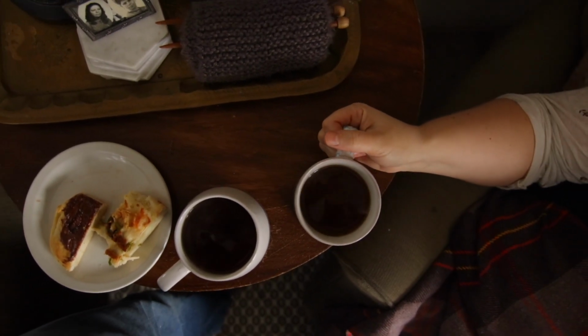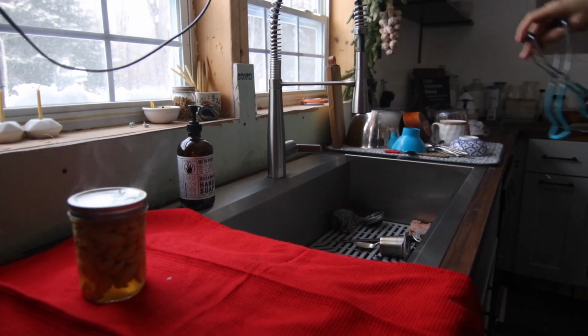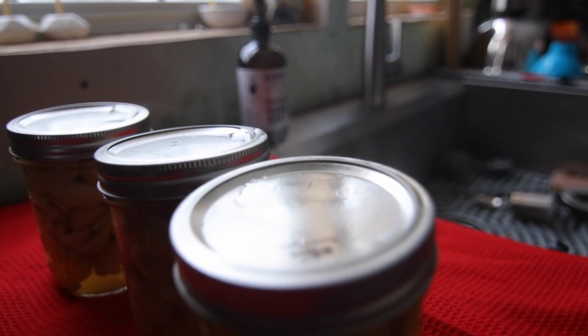There is something so satisfying about filling the pantry with food that you have canned yourself.